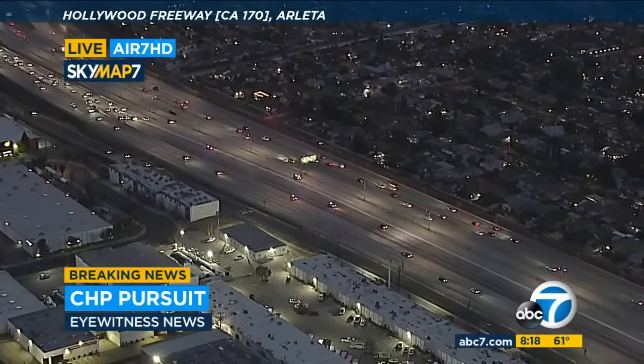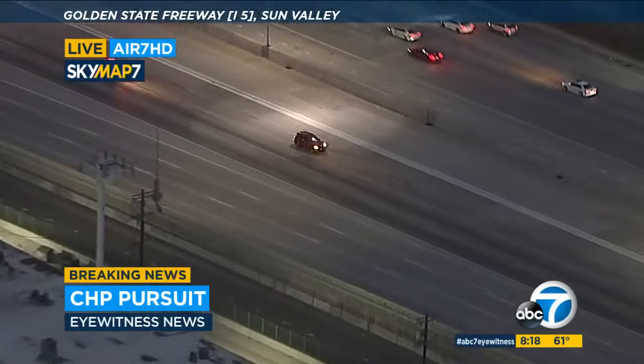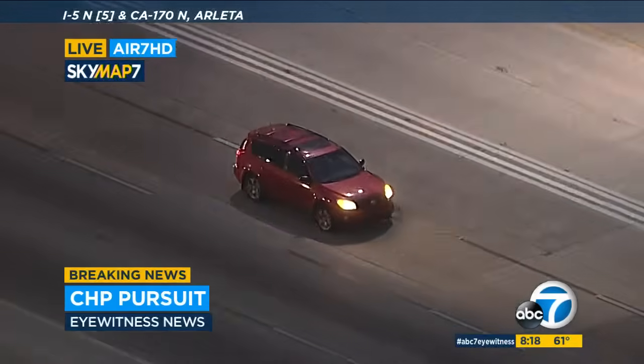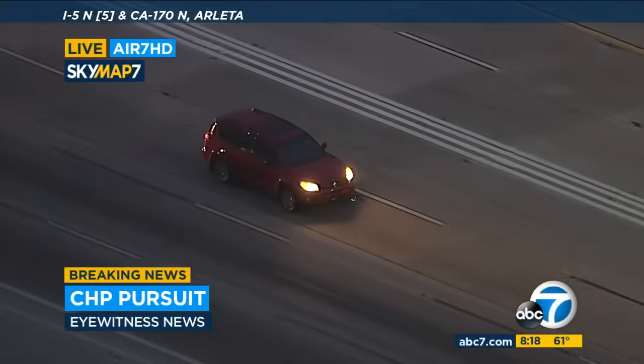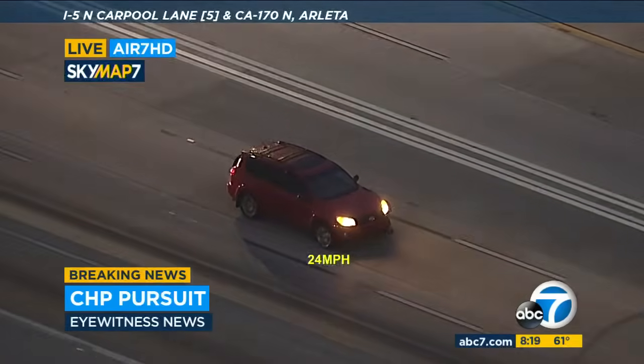And now she's almost come to a dead stop. We'll throw up the real-time speed tracker. You can see she's just crawling along here. And that front left tire is really starting to come apart.